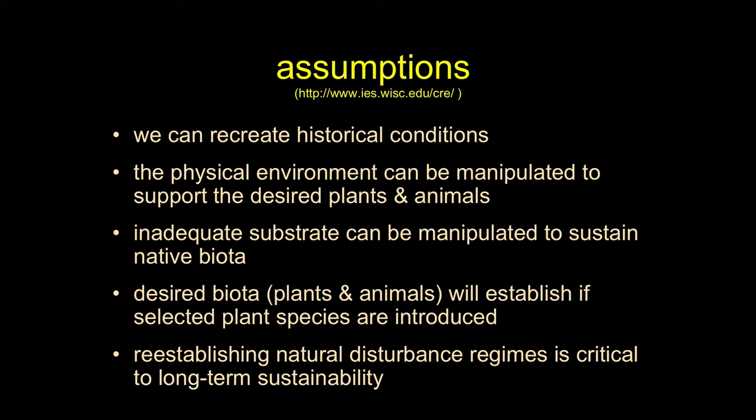Another one is that it's possible to physically manipulate the abiotic elements of the system in a way that would allow plants and animals and stuff to come. A third is that, especially for our wetlands, this is a really important one, we can take crappy soil and make it good. The classic one for us in Southern California is sand. Everybody has sand. Well, let's put some sand down. No, wetlands are mostly silt, mostly fine grain sediments. So that inadequate starting material, we can just make it adequate. Well, just a little more money or just a little more whatever.